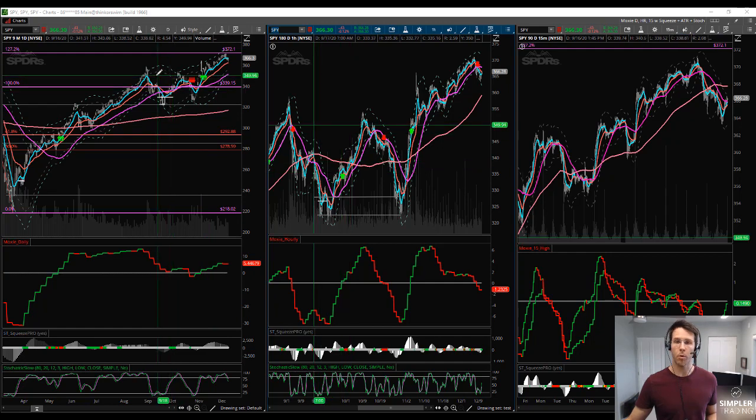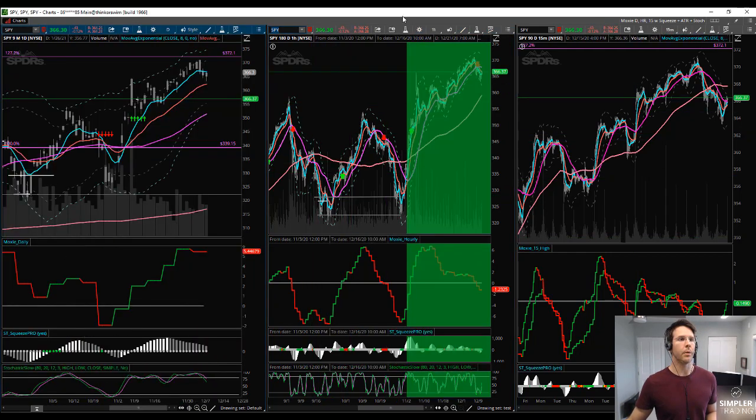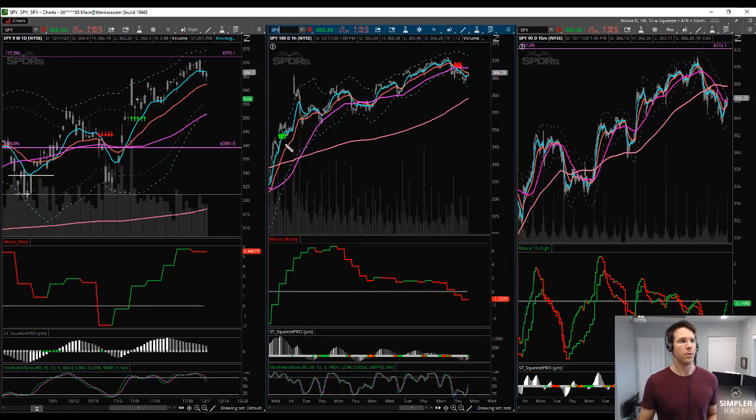We've had a couple of pullbacks happening, and what you can see is we got to just about, depending on where you actually measure from, the 127 extension on the S&P up here, and you can see that we finally pulled back.